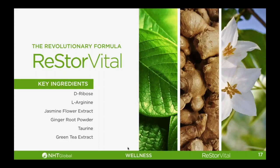Ginger root powder, the gingerol, is a tremendous digestive tract aid. It provides great antioxidant activity along with the green tea extract, and it is able to help the body to produce more calcium ATPase along a different path than the normal pathway that jasmine flower extract stimulates. This is a pathway that is more prevalent when we're under stress. So we really have done a beautiful job of covering the regular pathway for production of calcium ATPase and the stress-related pathway for calcium ATPase.